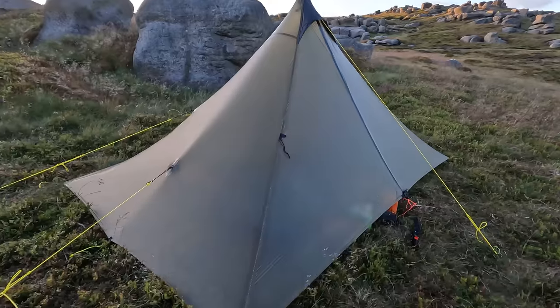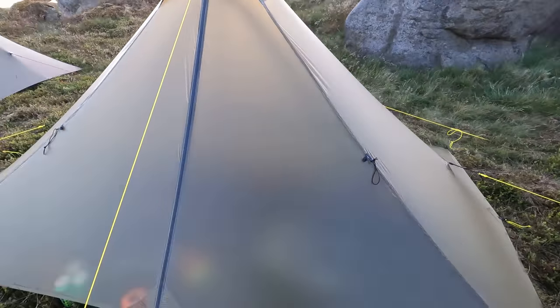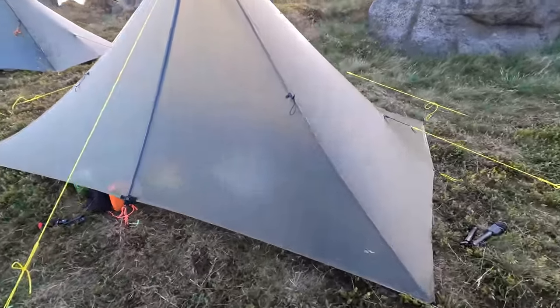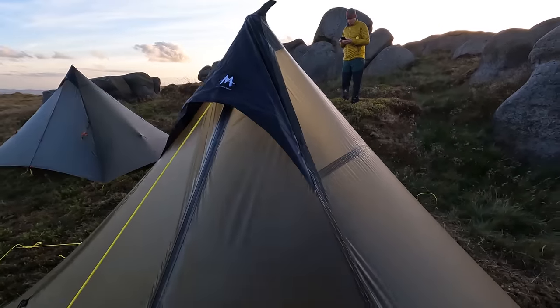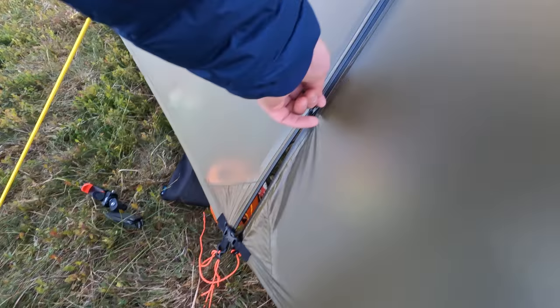So we're like twins today. We've both got the MLD Duramid tents. It's quite a faff to set up for me because I've had to put some more guy lines on, and I wasn't quite sure how high to put the trekking pole. So first time I did it a little bit low. It's a learning curve, but Andy's helped me out. Looks much better now. Let's have a goosey inside.